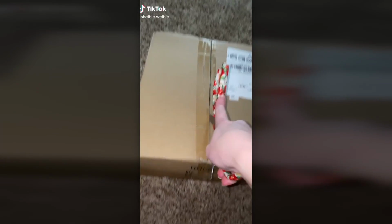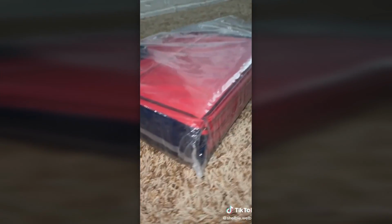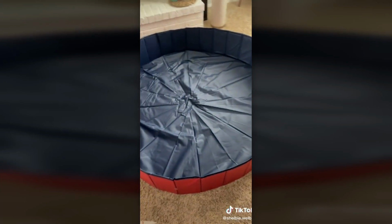This is your sign to go on Amazon and order this for you or your dogs or for the both of you. It comes in a 12 by 12 box, so not very big, and it's pretty compact. But what about when you unfold it? Well, that's a different story. When it's undone, it's a 63-inch pool for you to lay in, for your dogs to play in, to bathe them in, and when you're done, it folds up just like it came. You can thank me later.